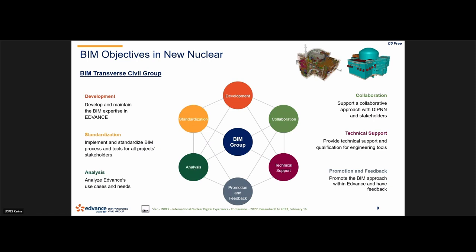The collaboration, we are in strong collaboration with the stakeholders and other entities within the DIPNN. We also provide technical support for the projects that are already in production. So there is a continuous improvement of tools and the promotion feedback. So the promotion of BEAM, that is a new approach, especially in civil engineering and the nuclear power project. And of course, we are always welcoming feedback on process and tools.